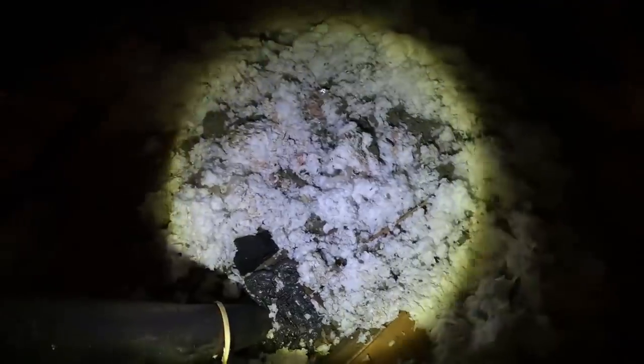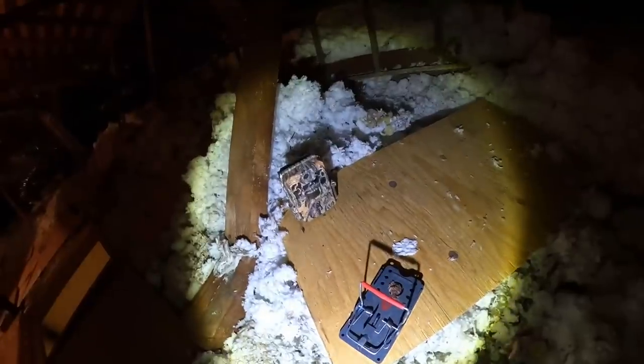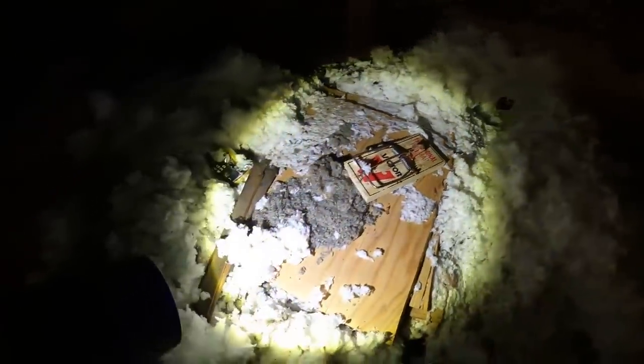So guys, all of this has been disturbed. So the rats were trying to get back out of their exit and they were scrounging around. So they completely disturbed all of this. So I've got the camera now set up at that angle. And then I put a trap right here going into that burrow. All right, so we'll monitor here for the next few days.